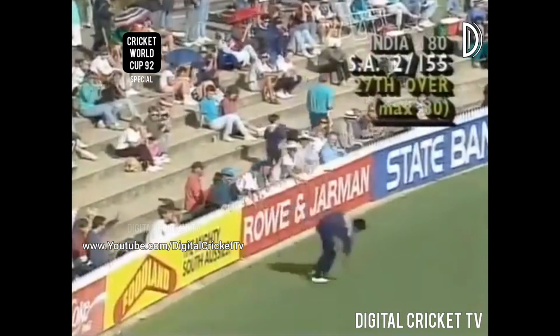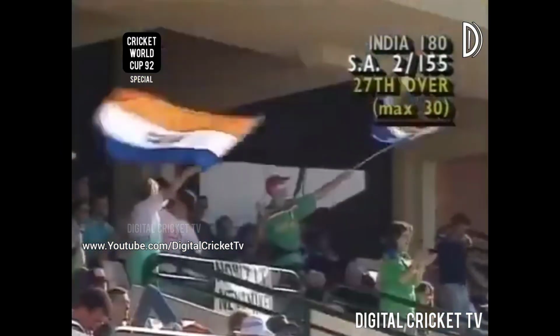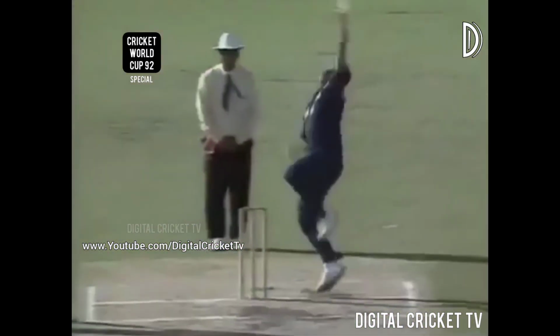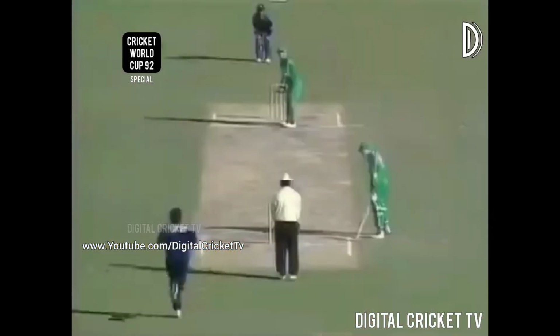That's going to be 4. That's a magnificent shot, giving himself some room on the onside. Kapil Dev pitching up, sits straight through the line, Peter Kirsten. That's 4 over cover. What a glorious shot. You might think that 8 per over for the last 4 overs is a big ask, but look at that for a magnificent cover drive. Just gave himself a bit of room, got it on the up.